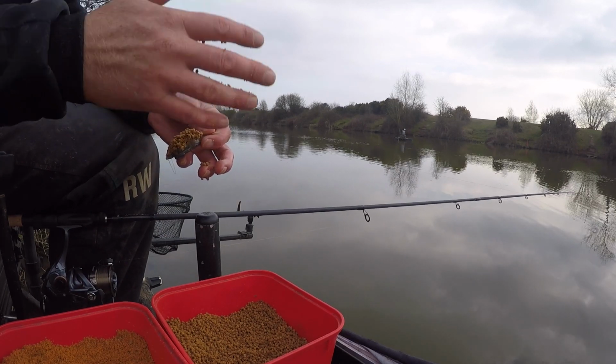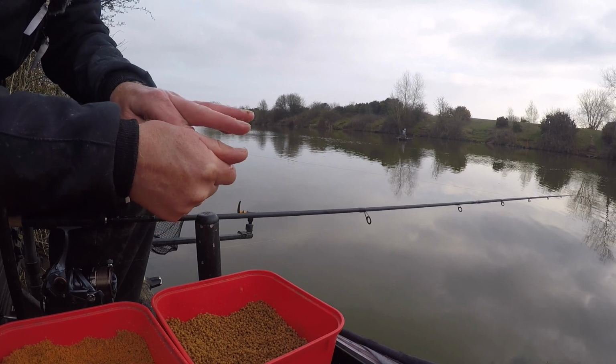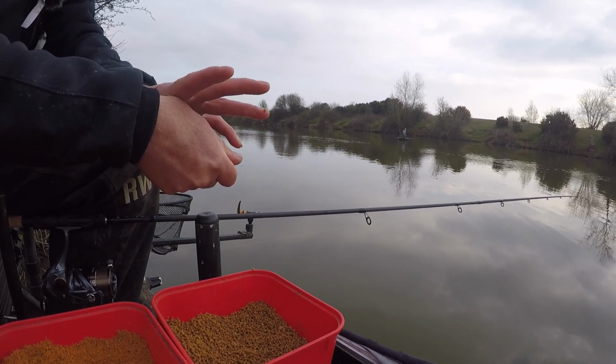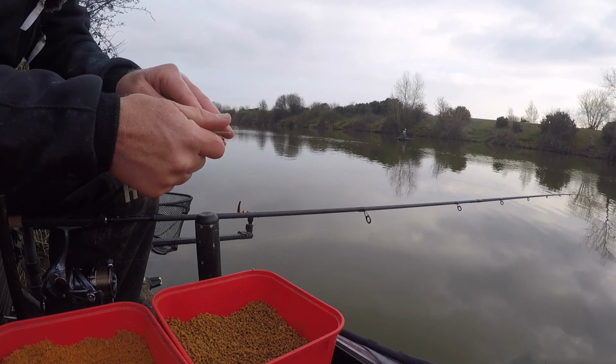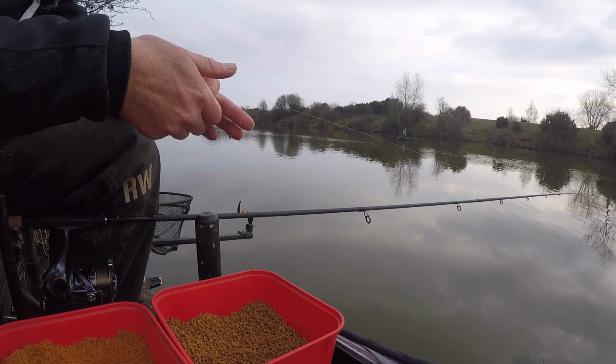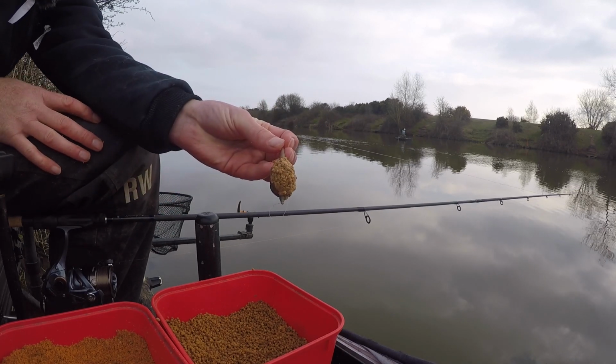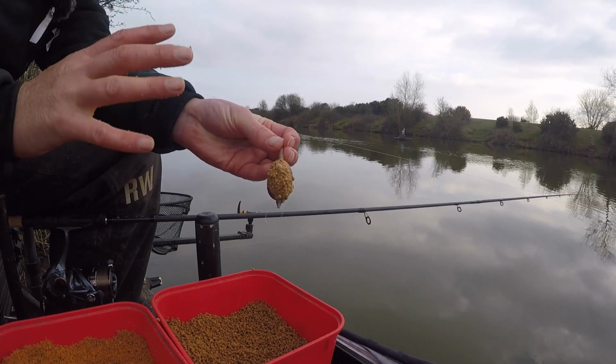It's fishing for you all the time. And by using a method feeder coupled with loose fed pellets over the top, you're creating such an attractive area of your swim, with your method feeder being the cherry on the cake. That's what's going to catch you those fish.